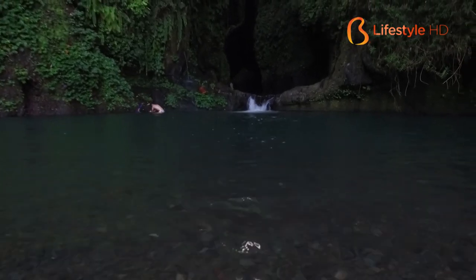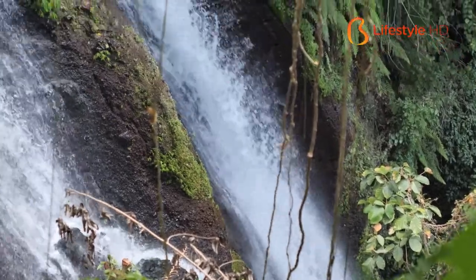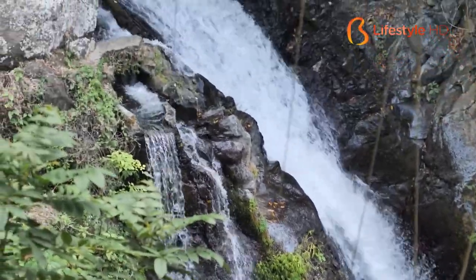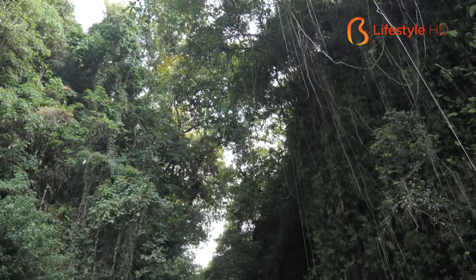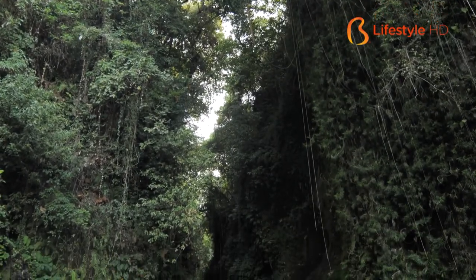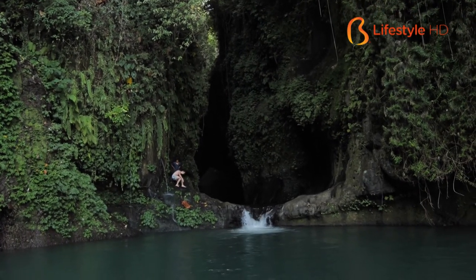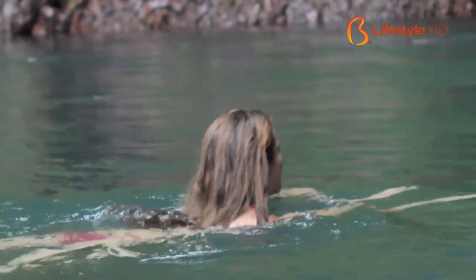This natural pool was made from a waterfall, which also becomes the natural spring located nearby the forest. The pool looks so daringly blue from the distance. Surely the water is still pristine and fresh, which makes it so appealing to swim in.